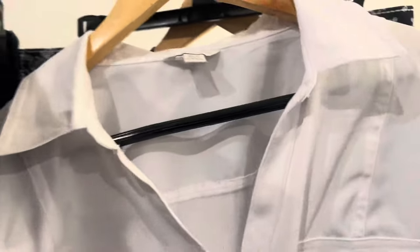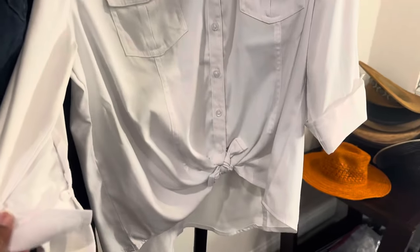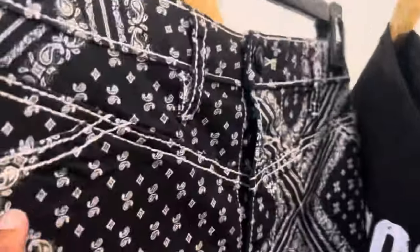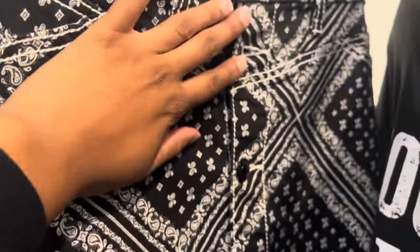I'm pairing these jeans with an all-white shirt from Kato in an extra large petite. I believe I purchased this shirt on the clearance rack. I'm tying it at the waist for that Western look. And then the last set I have here includes a skirt from Boot Barn by Cheyenne. You can see the bandana and button details here down the middle. The skirt was on sale for $30.99.